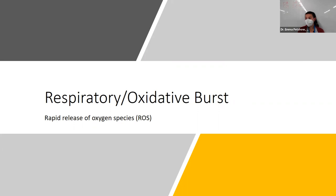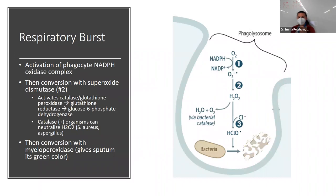For the purpose of time, I'm going to skip through because I do want to spend half of today on micro. So I'm going to move a little quickly through a couple of these pieces, but I have it here for your reference. My one piece I'll say about respiratory oxidative burst, or rapid release of reactive oxygen species, is this is where glutathione comes into play. So this is where glutathione can help promote and support the immune system. It's also where NADPH is involved specifically. And it's also where we see catalase's effect.